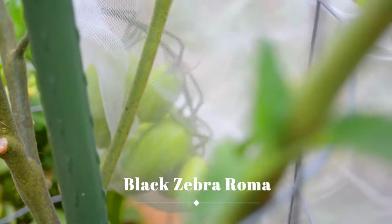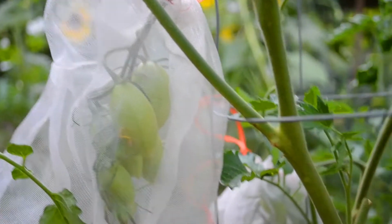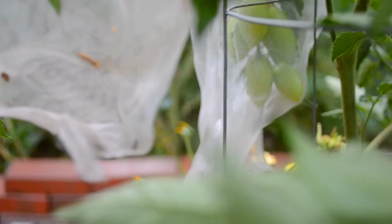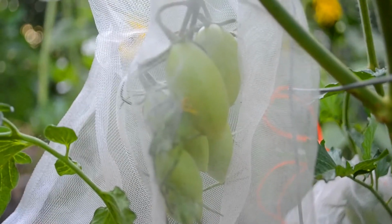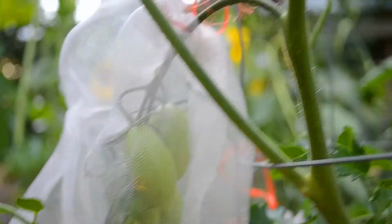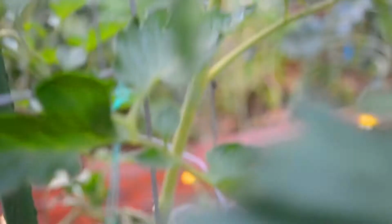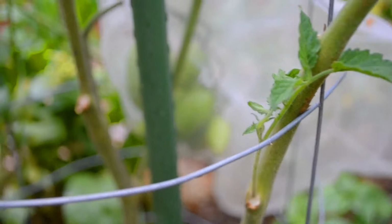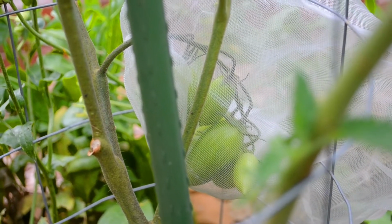And this is our netted black zebra Roma. If you have issues with fruit fly too, netting can be really valuable because it's so fine. It keeps out the fruit fly. And you put it on just before the fruit colours, like right now. You can see some more fruit over there. Lovely little teardrop shaped tomatoes. Can't wait till the black stripes form.